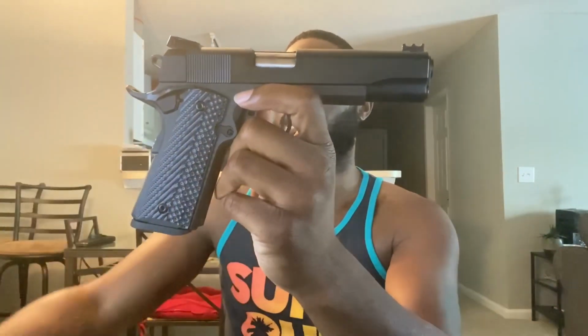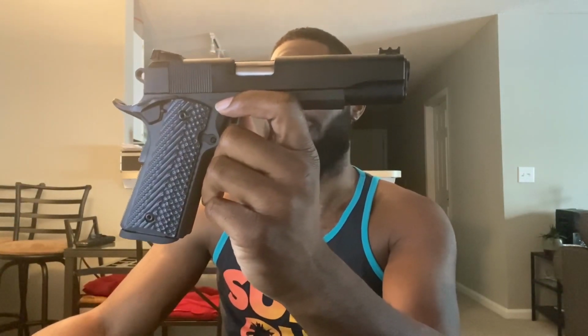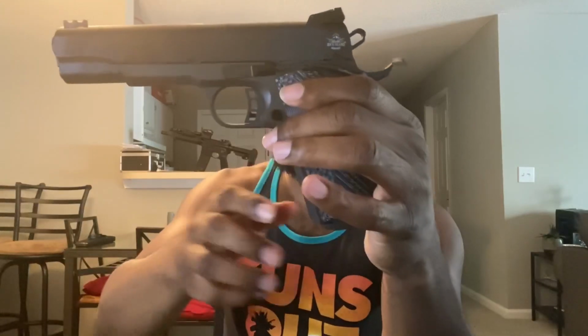But this one is by Rock Island Armory. The official name for this one is the Rock Island M1911 A1 Tactical 2. It's chambered in .45 ACP. It's a 5-inch barrel. It has G10 grips with a fiber optic front sight and adjustable rear. There's our sight picture. This firearm, no mag, is clear. It has an ambidextrous safety. Mag release and slide release are just on this side.